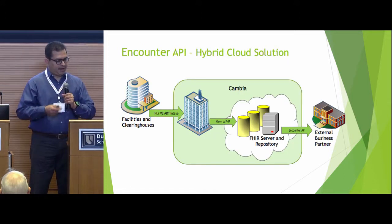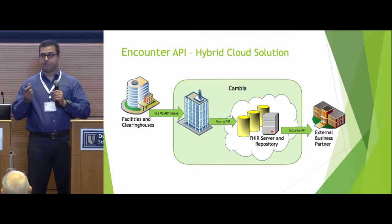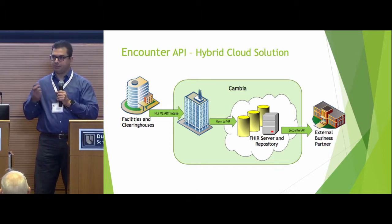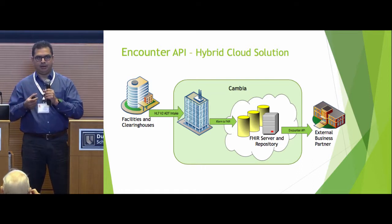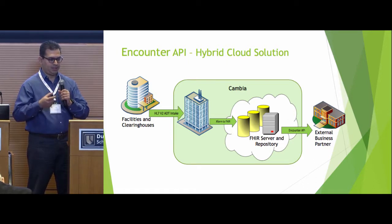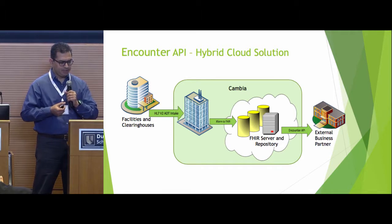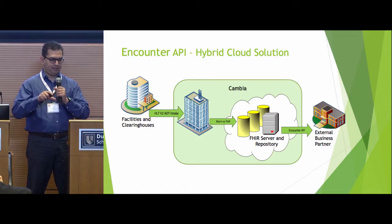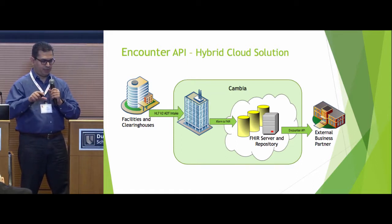This is a high-level diagram of our solution. Again, the solution is very simple, and I would say FHIR makes it very simple. The primary source of our ADT information is clearinghouses, facilities that send us ADT messages in the form of version 2 HL7. The intake currently happens on-prem right now. We are planning to migrate that to the cloud as part of our roadmap.